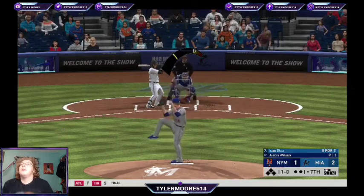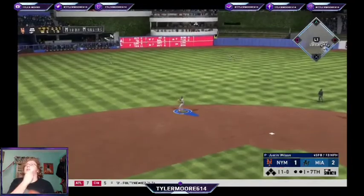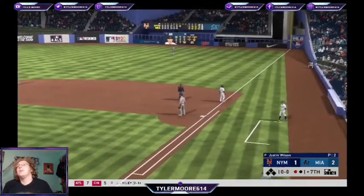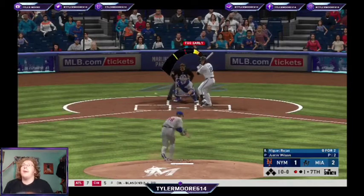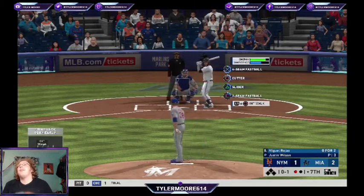Isan Diaz is in for the third time as he looks at a ball high. It's 1-0. And here's a pitch swung on and grounded toward Rosario at short. And the throw to first is in time, 1 gone. Ready now for the Marlins, Miguel Rojas. 0 for 2 from him so far in this one. Upper part of the zone there, but taken for a strike.